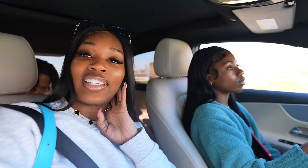I told Mina to come in so she can see a Georgia house. She's going to stay in the car. I told her, you gotta come in. This little one? This house is nice. Oh, it's a full bathroom. Oh, this house is nice.